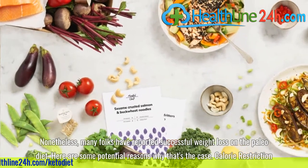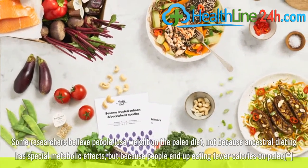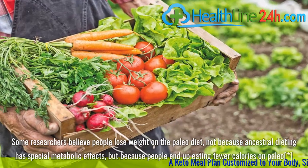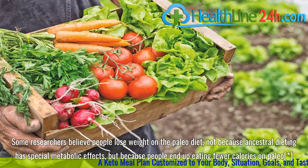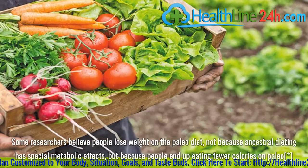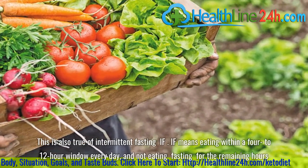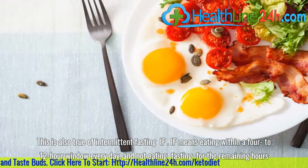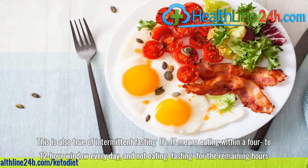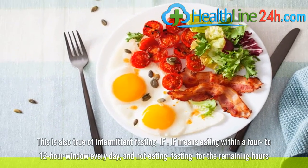Calorie restriction. Some researchers believe people lose weight on the paleo diet, not because ancestral dieting has special metabolic effects, but because people end up eating fewer calories on paleo. This is also true of intermittent fasting, which means eating within a 4 to 12-hour window every day and fasting for the remaining hours.